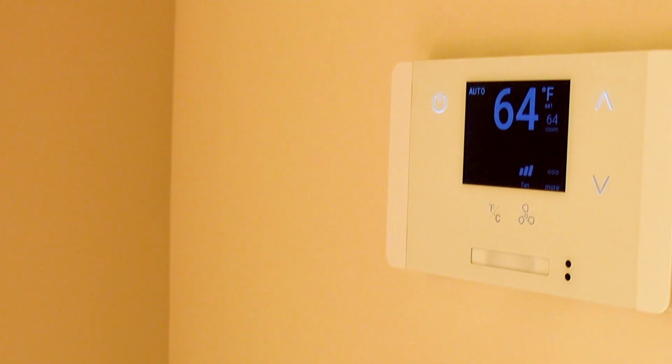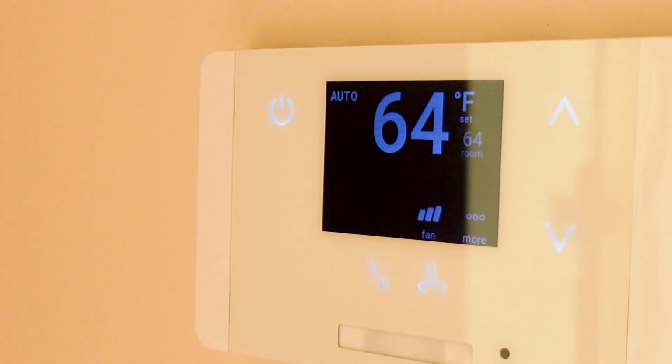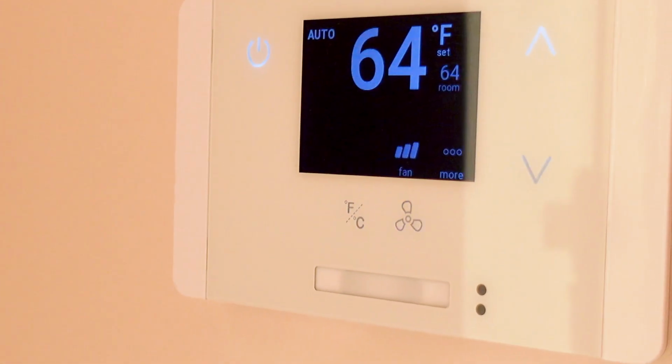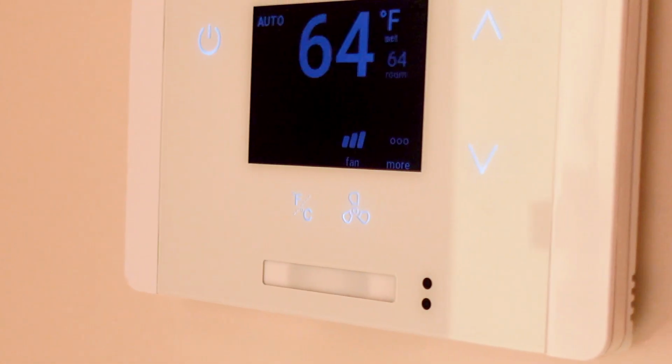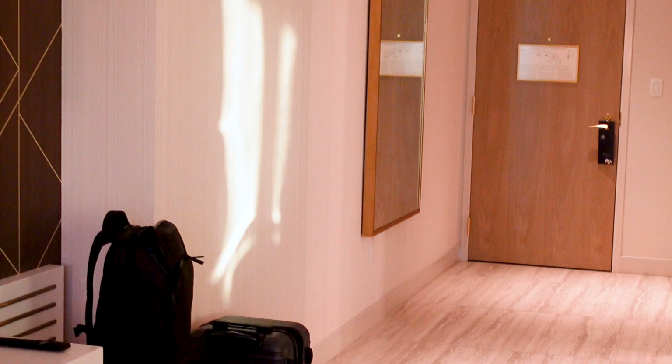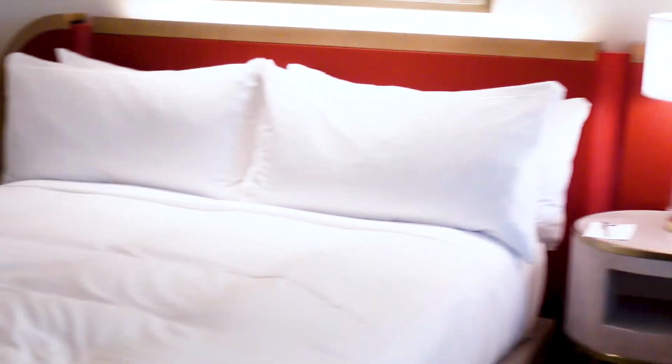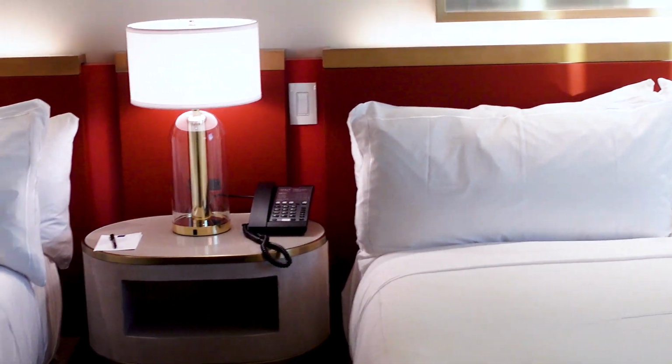In terms of the temperature controls, they're going to be right over here, so you have a nice modern temperature panel. It goes down to 64 degrees Fahrenheit as the minimum. For the fans of the really cold, it's not too low, but the room is relatively cool. I kind of left it for a few hours and came back at the lowest setting, and I feel okay. It's not like it's still stuffy in here.